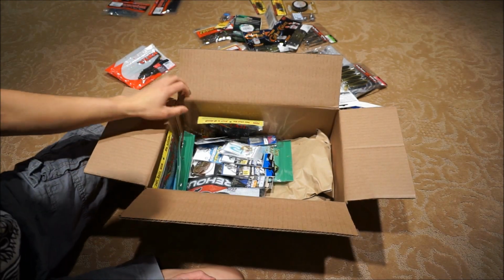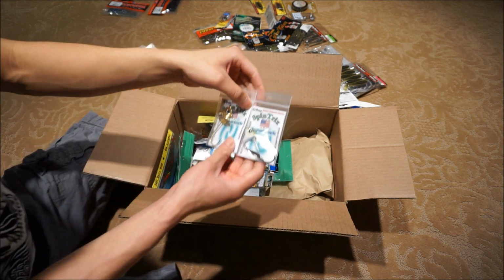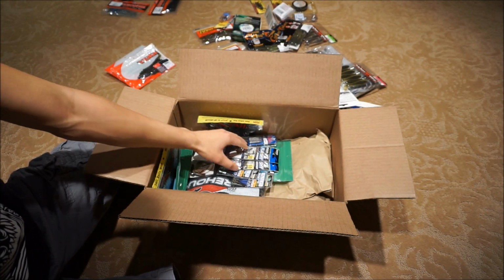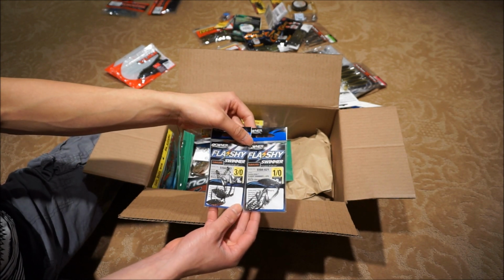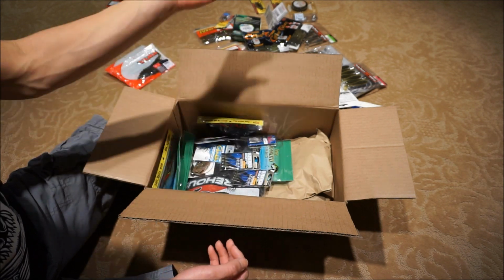Now for various bits of terminal tackle. I got these underspins. These are for the larger Kitex, which I already have. I also got the weedless underspins. I'm really excited to try these out, but unfortunately I'll probably have to wait till spring to do that.